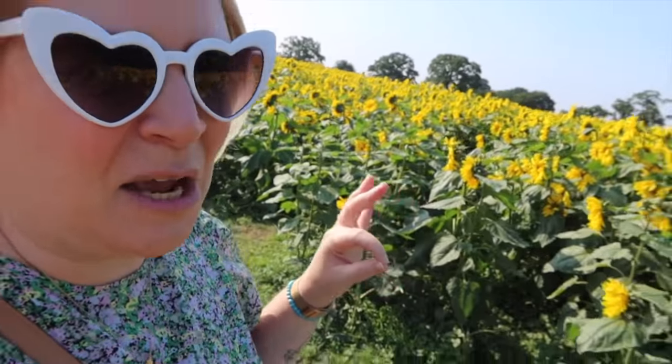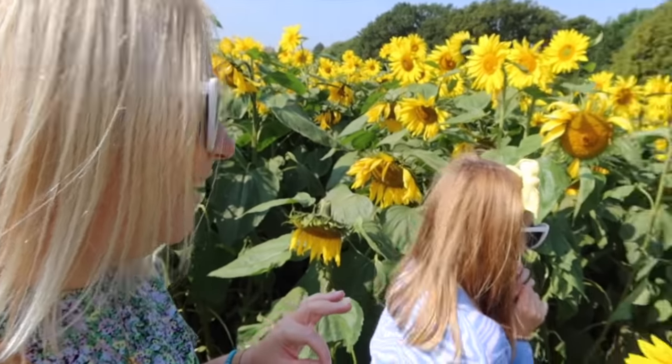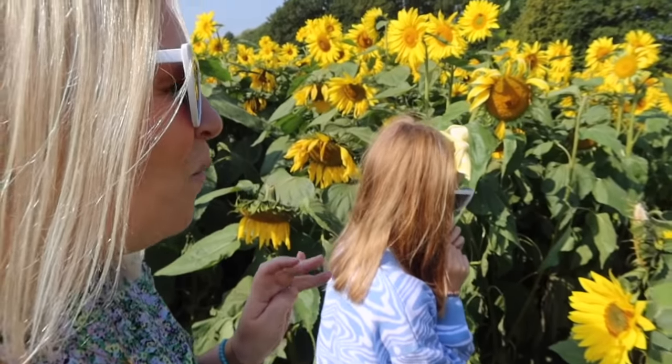I don't think I've ever seen anything like the lavender fields we've been to in the past. They're so low though. They have been nice, but this is just beautiful. Let me take you right into the depths of the sunflowers. It's beautiful. Are you going to go right in there? Maybe. There's a lot of wasps on these sunflowers, dudes.